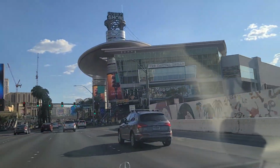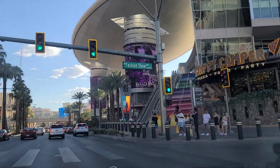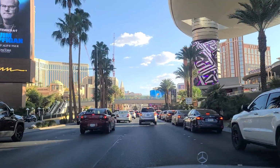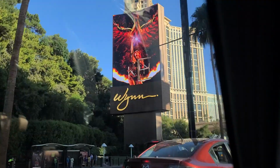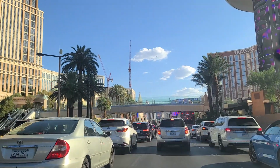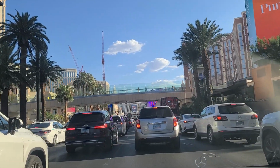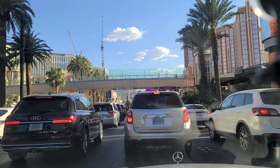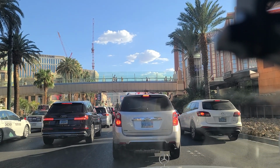Closer shot of the Fashion Show Mall. Happy Camper. I've heard a lot of things about that. I have not been in there yet. I'll have to try and get in there someday, so I can give you a review and let you know what it's like. And you're seeing this proliferation of just LED screens all over the place. It's only a matter of time before each strip resort hotel has them on all sides of their buildings, really.